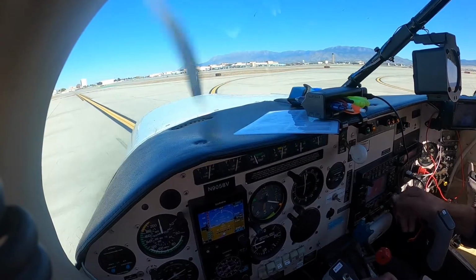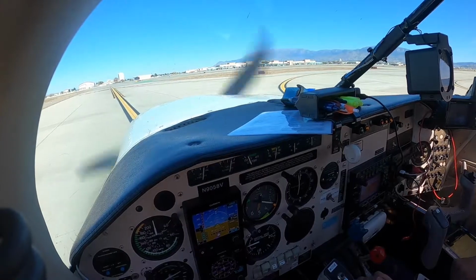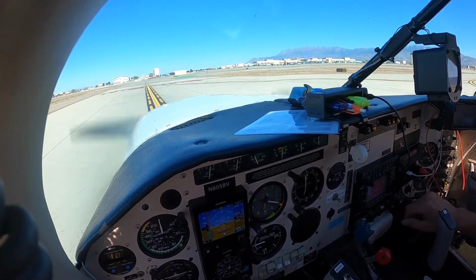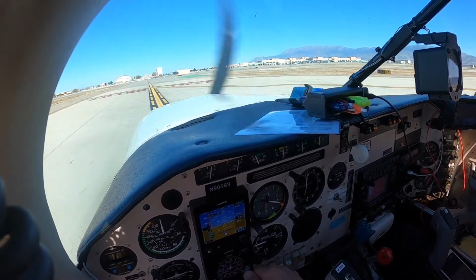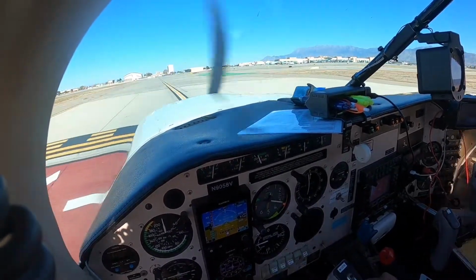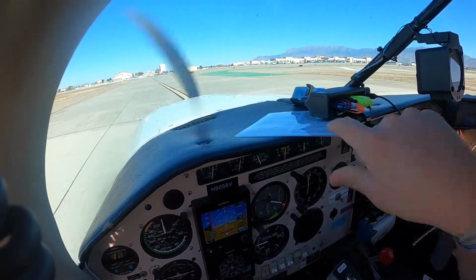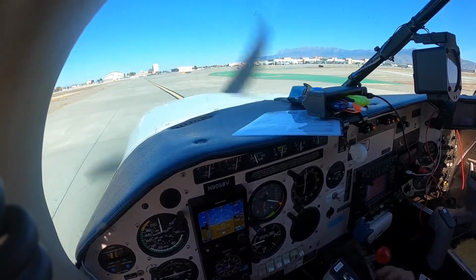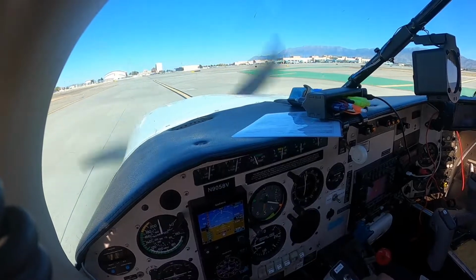And tower, Mooney 9058 Victor at the end of runway 8, ready for IFR departure. Mooney 9058 Victor, Albuquerque Tower, wind 140 at 4, runway 8, clear for takeoff, turn left heading 290. Left 290, runway 8, clear for takeoff, Mooney 9058 Victor. Strobe, boost pump, annunciators. Are you filming? Yes. Okay. Thanks. Alright. And approach is clear, so we're clear to 9000, left to 290, squawk 1546.